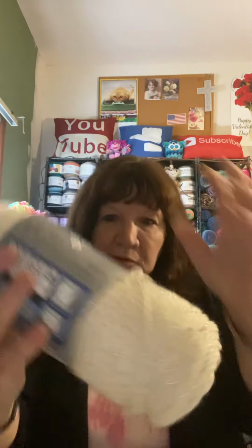It's just a small one. I love this yarn. Is it upside down? No. I love this yarn. And it's in a metallic. All the yarn was 30% off this week. It's regularly $4.99. And it is in the colorway Ivory Metallic. I love this yarn. Super soft.